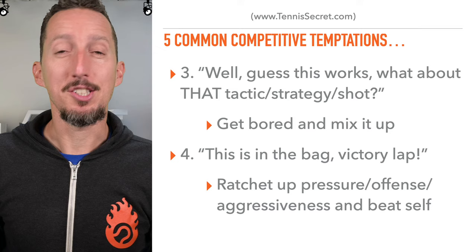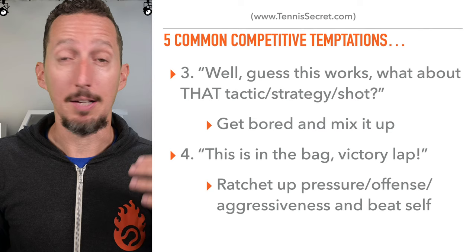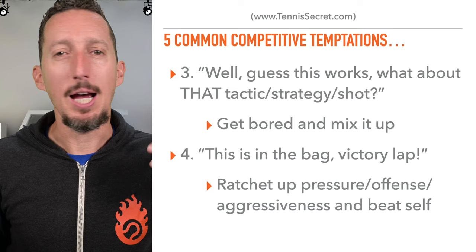Number four: well, this is in the bag, time for a victory lap. This is a little bit different. The one before was like, let's try something different, I'm getting a little bit bored. This one is like, oh, I feel super confident, this is definitely going my way. So you take a victory lap, meaning the player totally ratchets up the intensity and the offense, like it's time to drive the last nail in the coffin.